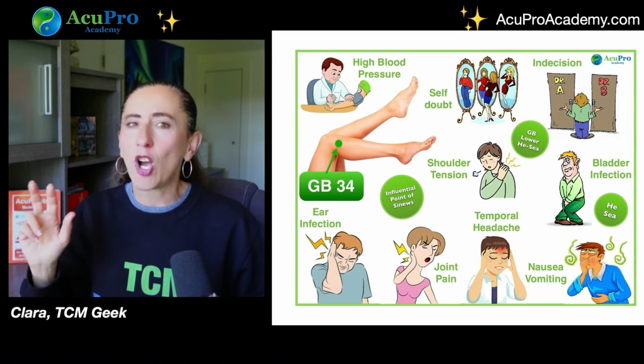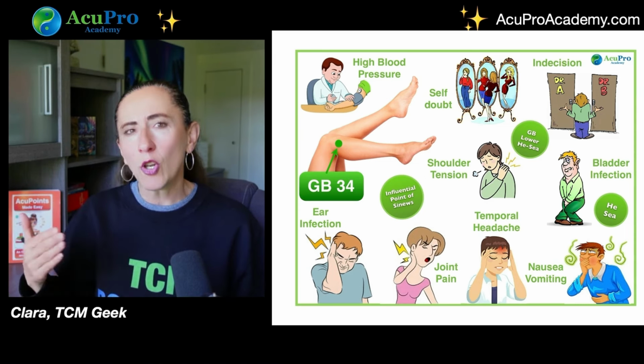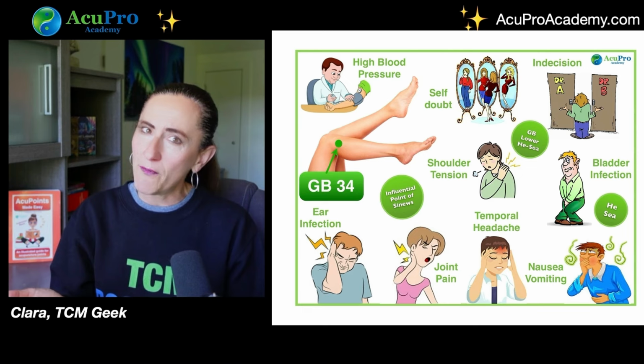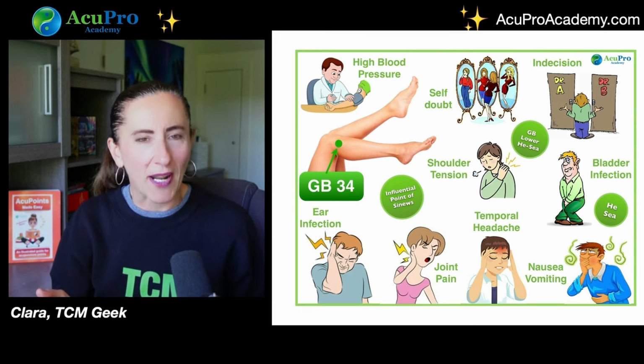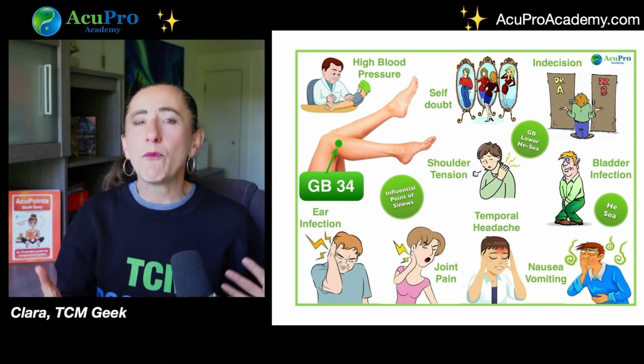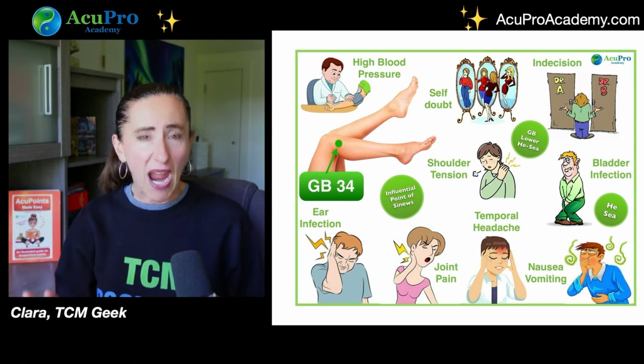And the third one, gallbladder 34, is a lower Ho-sea point, which means all lower Ho-sea points address issues of the yang organ pertaining to the meridian. So gallbladder 34 is the lower Ho-sea point of the gallbladder. Does that make sense? So it really reinforces the function of the gallbladder on top of it. So that makes it a powerful point.